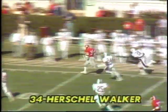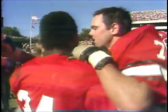He's a 4-3, 240 man, 9-5 in the 100, and no one can catch him. The last guy that has a chance is number 20, Mark Bridges, and he just runs right by him. What a run. And the second time this year, he has bolted 76 yards for a touchdown. Herschel Walker, get used to the name.